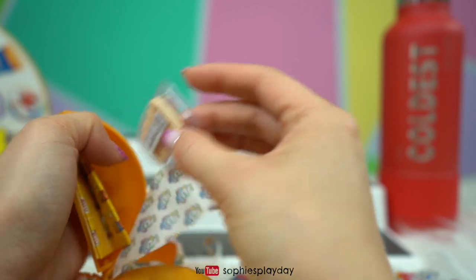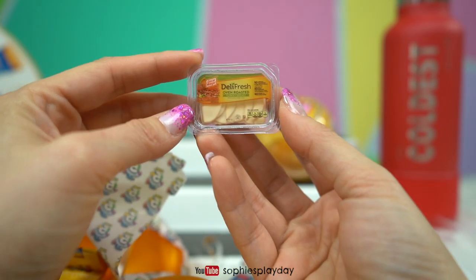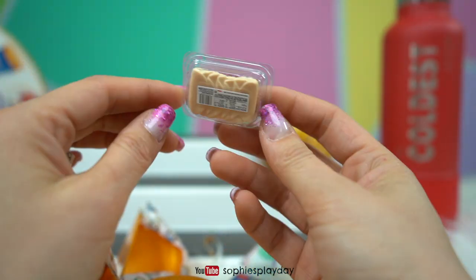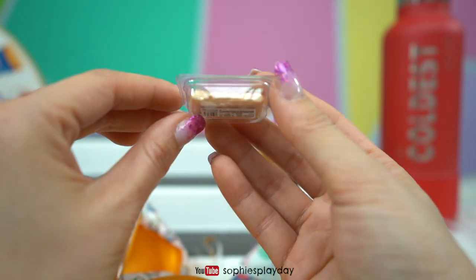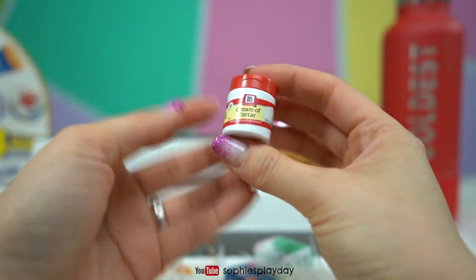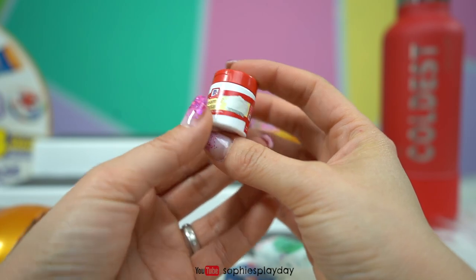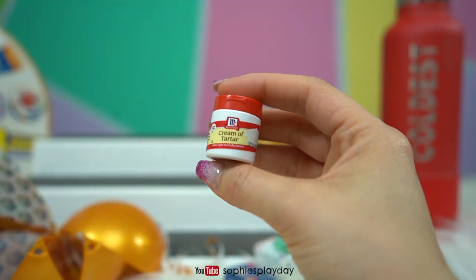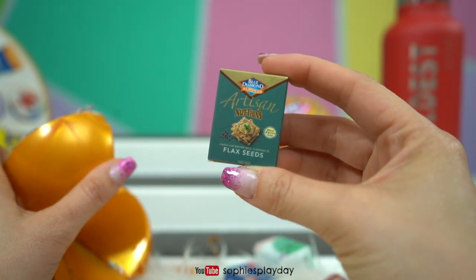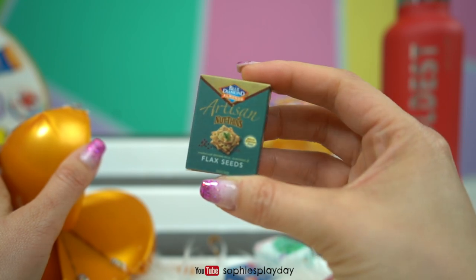Oh, what's this? This looks new. Oh, this is deli fresh oven roasted ham. And look inside, there's little fake ham. That's so cool. I think this is the first where they had something mini inside. And, oh, this one is not so new. This is cream of tartar from McCormick. Add some flour with this and we can make some Play-Doh. Last one, I got the Blue Diamond almonds Artisan Nut Thins flaxseed crackers.